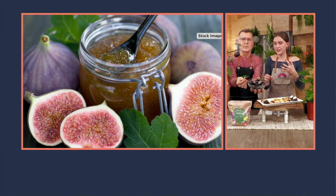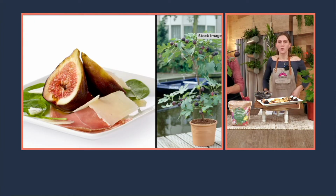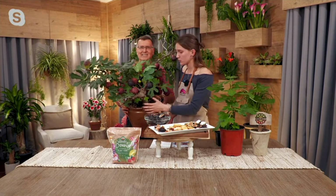Come back to the tree for a second. Where do you plant the tree? How big does the tree get? Where do you put it? Well, you can plant it right outside. That's why this Chicago Hardy fig is so special. You don't have to keep it in a container. You're welcome to, like we have it here. And if you do it in a container, it's only going to grow as large as that container will allow. But it will grow into a full-size tree.